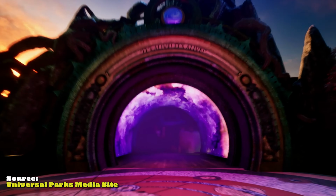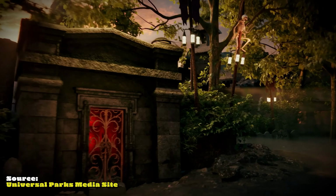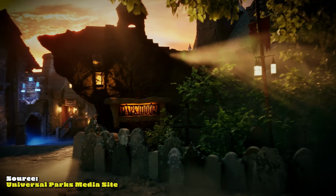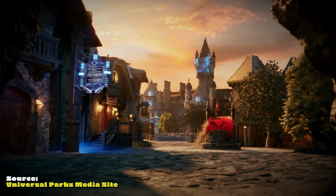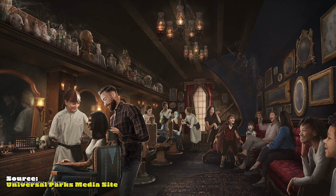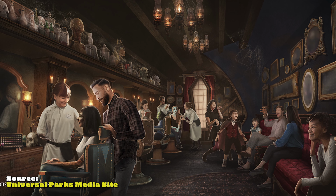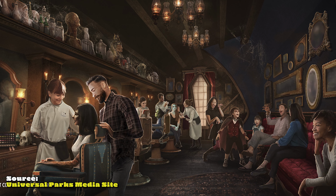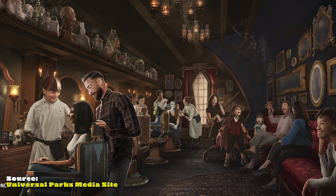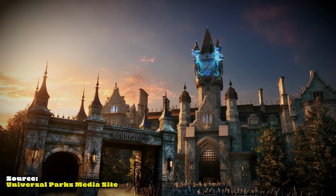So when you first enter Dark Universe, you'll be able to walk through the town of Darkmoor. Based off the concept art, it looks like you'll be greeted with some tombstones, some decrepit buildings that are kind of falling apart, and within this village area, there will be an experience similar to Bibbidi Bobbidi Boutique, where kids, or again, kids at heart, can get made up to look like these classic monsters. So this will be a neat opportunity to get in theme and dress up before you head deeper into the land.